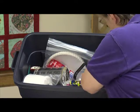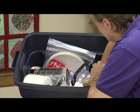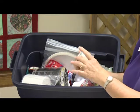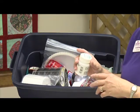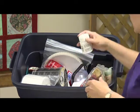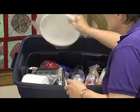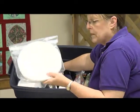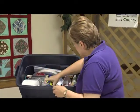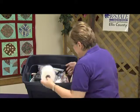Additionally, I've got a couple of days worth of medication for anybody in my family that needs medicine. So if you've got folks who need regular prescriptions, you might want to make sure you've got 2 or 3 days worth of medications on hand. I've got some necessary items. I've got paper plates, plastic silverware. I've got cups. Even have a bit of other necessary items.